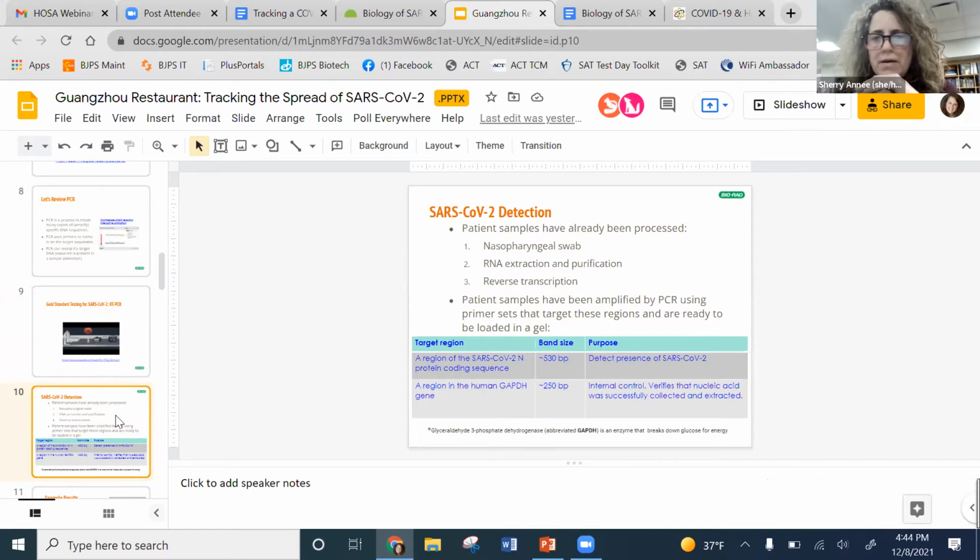We talk a little bit about, all right, what is it that we're doing in terms of amplifying? Well, we're amplifying 2 regions. One is the SARS-CoV-2, which is a band size of 530. Again, my kids have run gels, so they can ideally predict where bands are gonna migrate relative to one another.